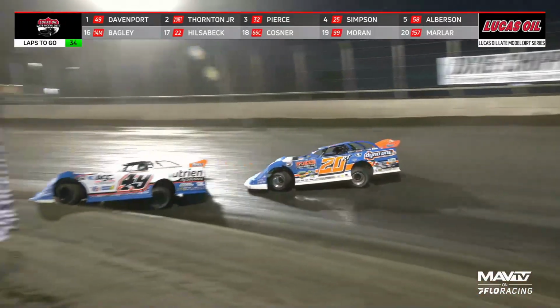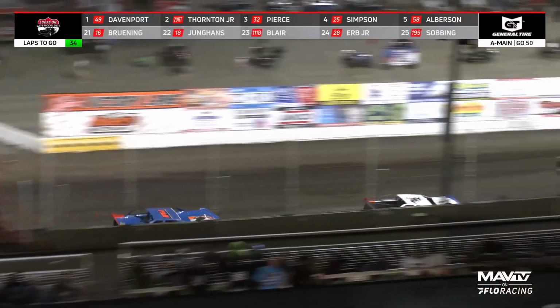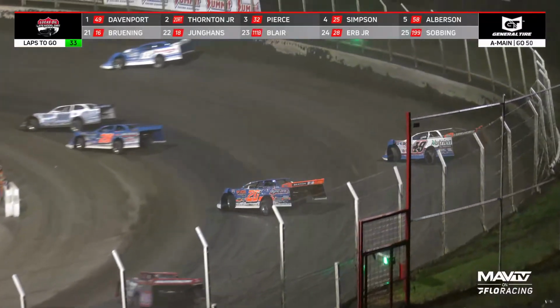Here comes Ricky Thornton Jr., here comes Bobby Pierce. Thornton wants to keep that number 1 ranking in dirt late model racing as they go to the bottom. Here comes Thornton for the lead.